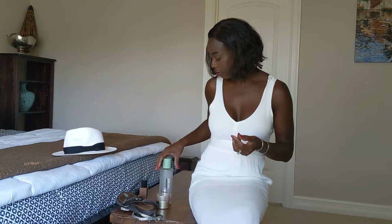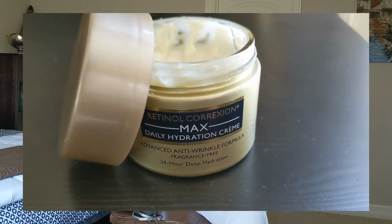Okay, so the first thing that I want to start with is skincare. What I've recently just picked up is the Retinol by Rock, the Retinol Correction Max Daily Hydration Cream. This is so moisturizing. I use this both day and night. For day, I usually like to put this on first and then follow with my SPF. I find it is so hydrating. It feels really good on the skin, and my skin just feels really smooth, really polished in a sense. It's not a polisher, but it feels like it takes off that extra dead layer of skin, or it's really reaching down to the deeper levels of my skin on my face.